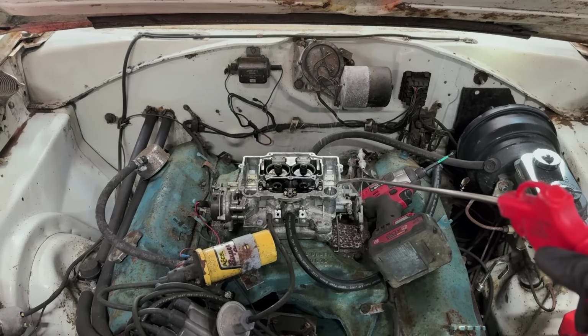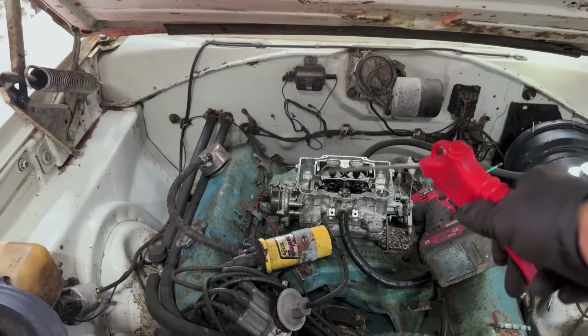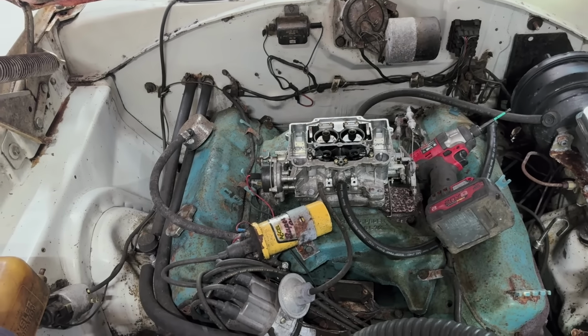Yay again. Oh yeah, just get gas everywhere. Perfect. Whoever installed this carburetor left a screw out. It was me. I did it.